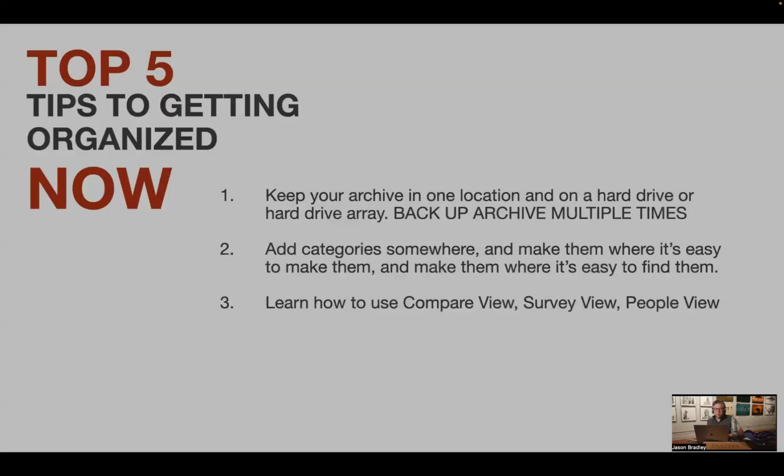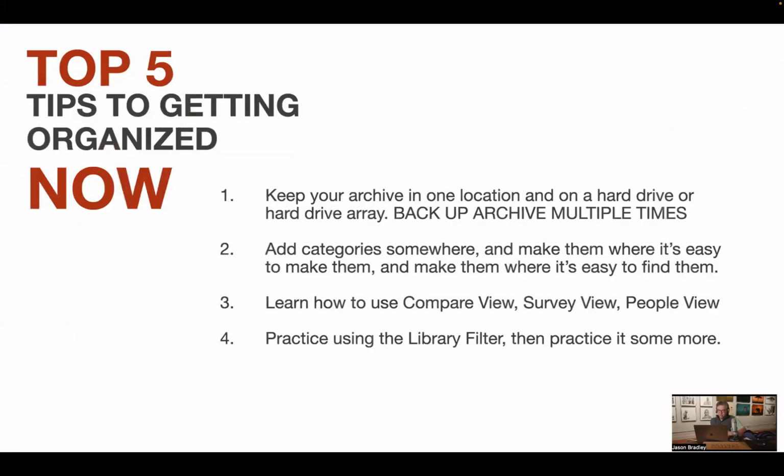All right, back to my list here. Number 4, practice using the library filter, and then practice it some more. As I said, and I'll say it again, if you understand what metadata is and how Lightroom uses it, you've mastered it. And the best way to do that is to actually just start playing with the library filter and start making some smart collections.